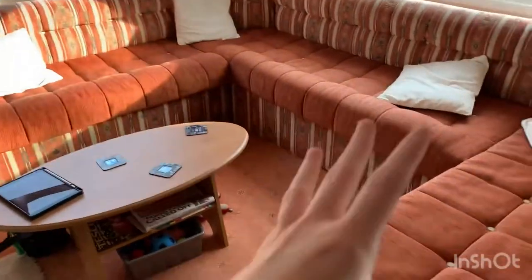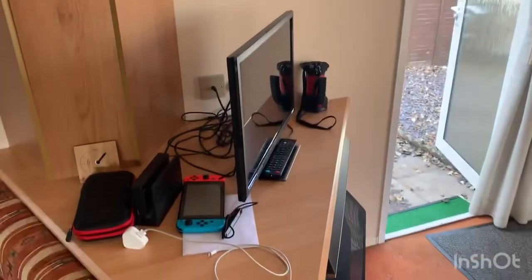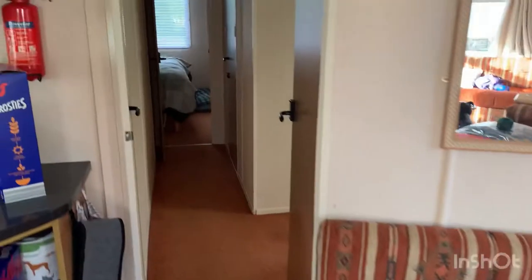And here, separated from the dining, is the lounge area. You have loads of seating, a little cupboard for your coats, and the entrance to the garden, and your little TV and fireplace. Your fireplace is there. We have a fire guard to stop the dog.